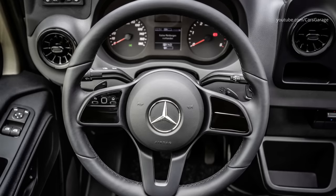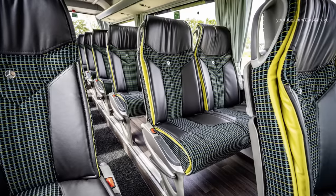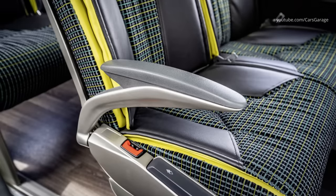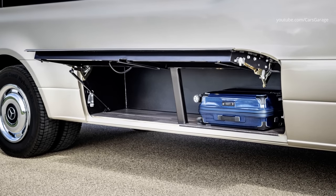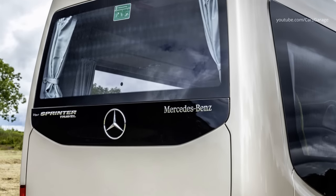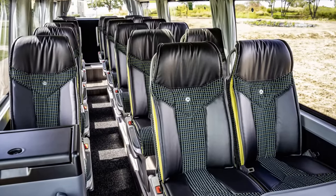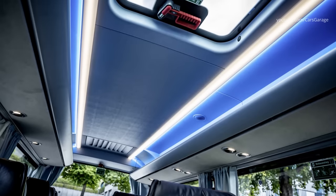The platform of the Sprinter Travel 75 is the chassis from the Mercedes Benz Sprinter, but only up to the B pillar. Aft of the B pillar is a self-supporting integral minibus skeleton. This offers advantages including around 10 cm more interior width in the passenger compartment, and creates the installation space for the comfortable Mercedes large bus seats in the 2+1 configuration.